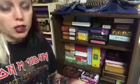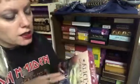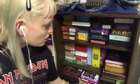Then we have a new favorite of mine, the Alice in Wonderland Oracle. This is a great oracle. I thought it would be a little kitschy, but it's not. It's very dark actually, and it does not pull any punches. It does not sugarcoat things. It is a good deck.